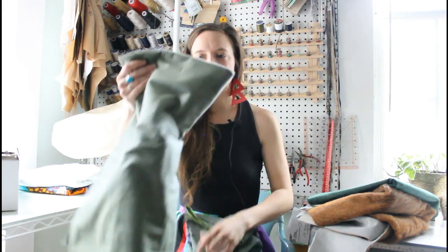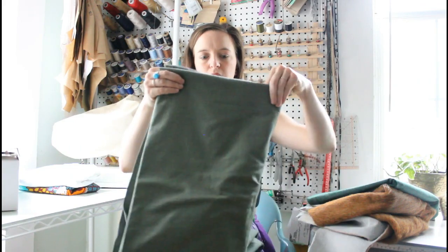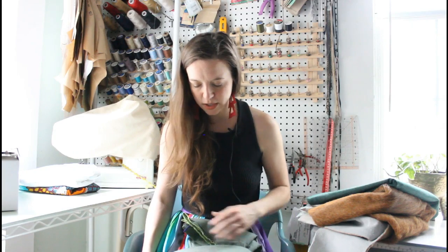Green used to be my favorite color. I don't wear a ton of it anymore, but I like the way the purple mixed in gives it an iridescence, which is very cool. Also, did I mention it's soft? It's so soft, and there's a lot of it. So I think this could be something fun and cool.